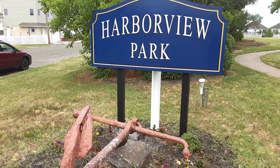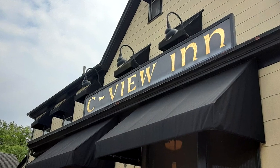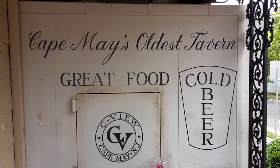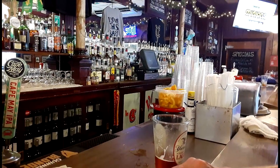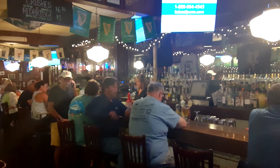On Monday, June 27th, Sharon did laundry while I did some boat maintenance. Later, we took a walk to a local park before dinner and drinks at Seaview Inn, Cape May's oldest tavern. As we were about to leave Seaview, the skies opened up and we got completely soaked on the way back to the marina.